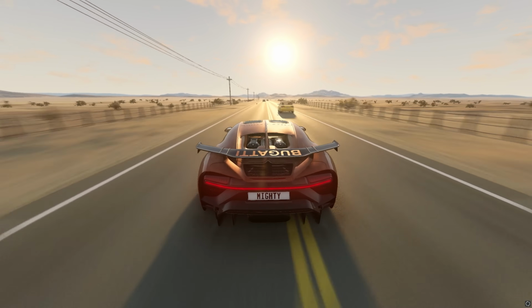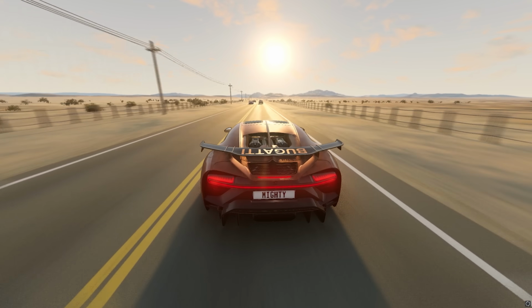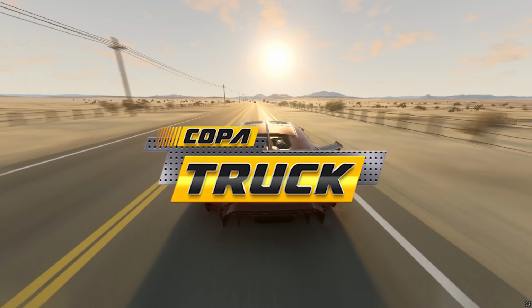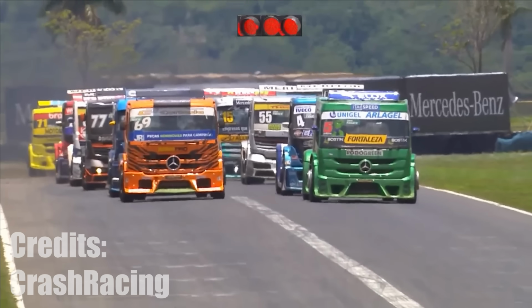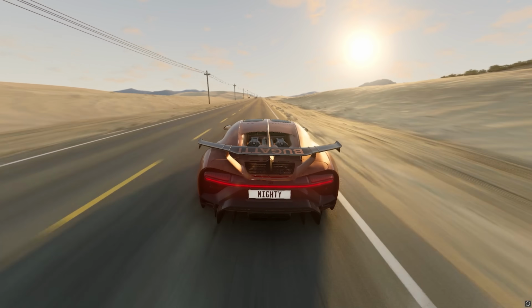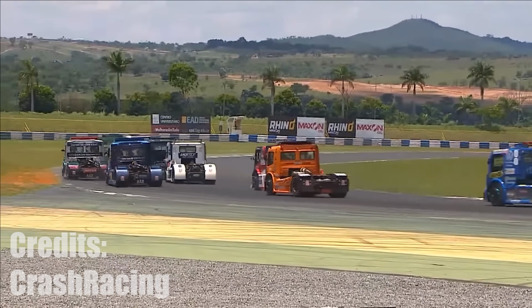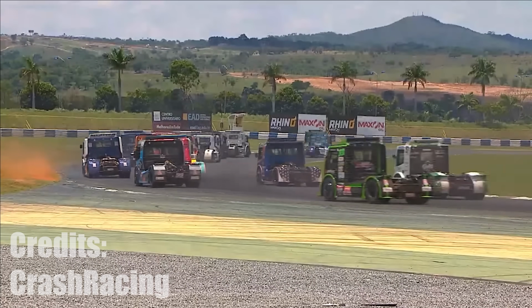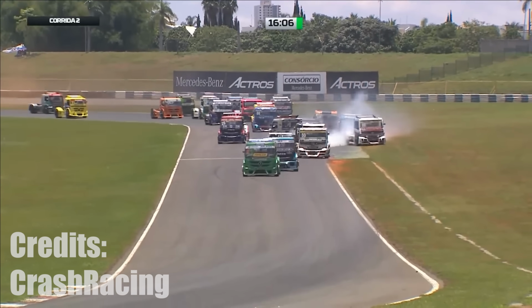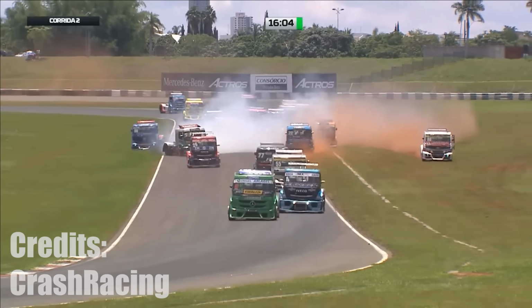When people in Brazil are not busy storming their government buildings, they like to go racing. This is COPA truck racing, and as the name suggests, they race trucks. But that's nothing new, right? What is new though is this crash that happened last year during a race. A truck rear-ended another one, which resulted in a spectacular faceplant for one of the trucks. As those trucks are fitted with roll cages and other safety measures, nobody got hurt.